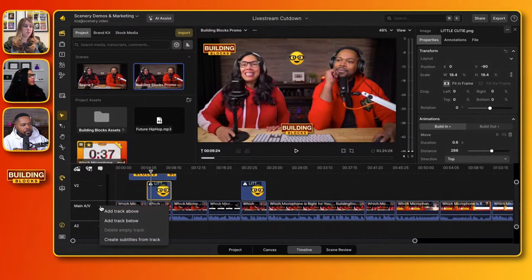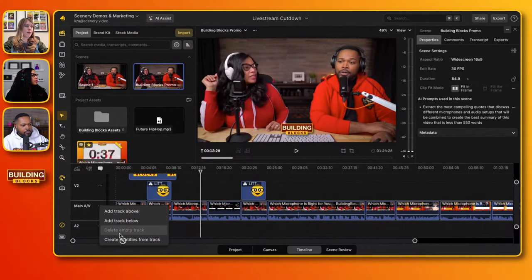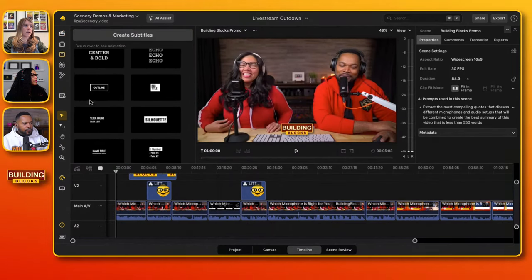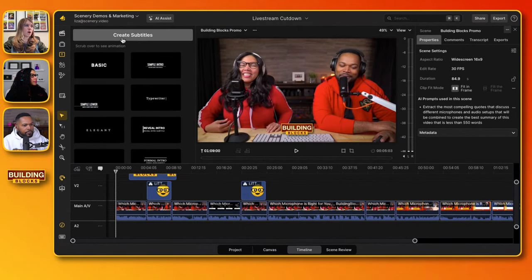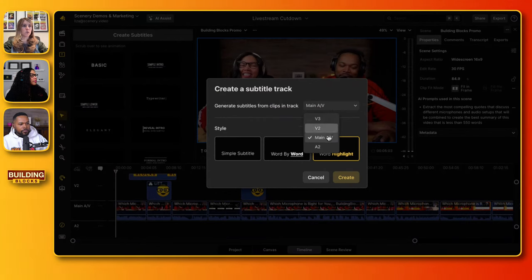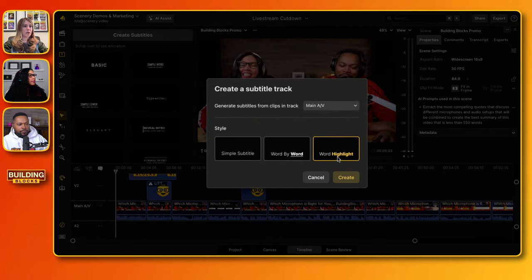So you could create captions from the track that you're on. So this track has audio that we can see here, and we want to add subtitles from this track. I could simply click create subtitles from track. Now you also have a whole title library that you can explore here. So if we wanted to add some fun title elements, you can always do that, but we also can create subtitles within this library up here. So again, I'll click create subtitles. And again, I will choose which track I want to create subtitles for. So my main AV is the one that has audio. I'll select that track. And from here, I could choose the style.